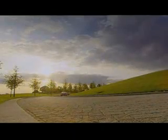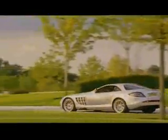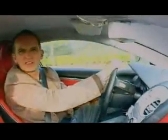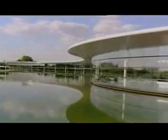I'm on my way to the new factory where this car is built. It's the headquarters of Formula One giants, McLaren. There's nothing much to see here. Looks a bit like a science park. At least it does, until you turn the corner.